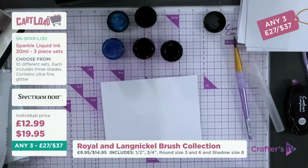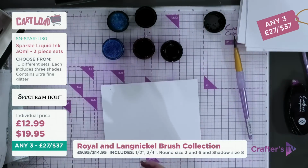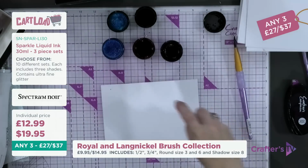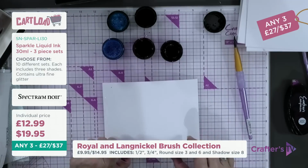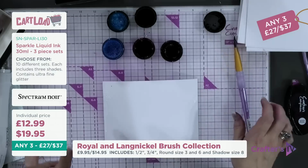Let's pop that there. What I'm going to do now is I'm going to spritz some water using one of our Spectrum Noir ink spritzers. That's one of our Spectrum Noir ones. Just pop that on there, and then you can just literally have a play.